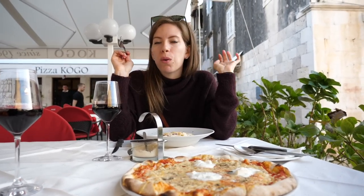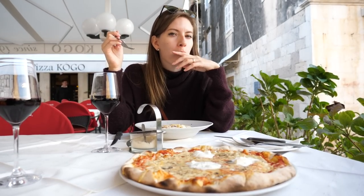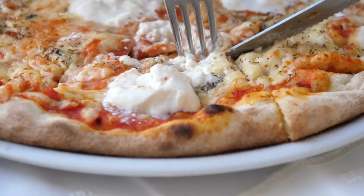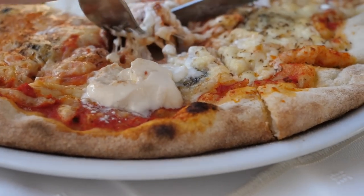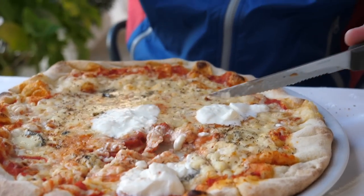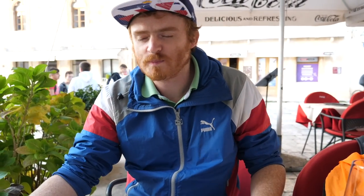Mm. Wonderful. So hungry. We've walked all day. This is great. And Sam, of course, goes for pizza whenever he has the opportunity. It's just so good in Croatia. They make amazing pizzas. They rival Italy. They really do. So I went with the four cheese one here, quattro formaggi. It's got a bit of everything, including some kind of creamy cheese. Oh man. I made a good choice. This is really good.